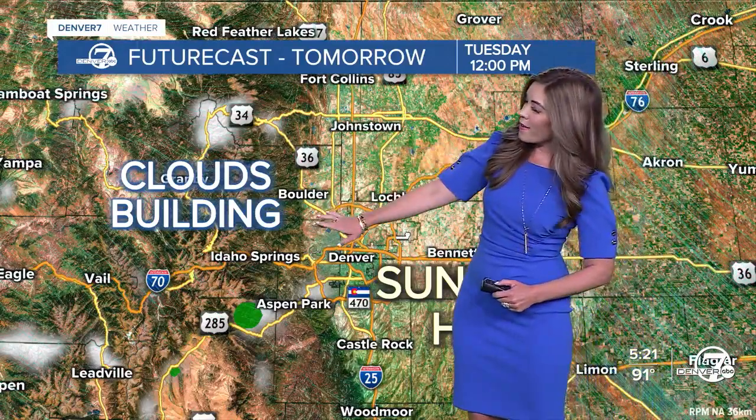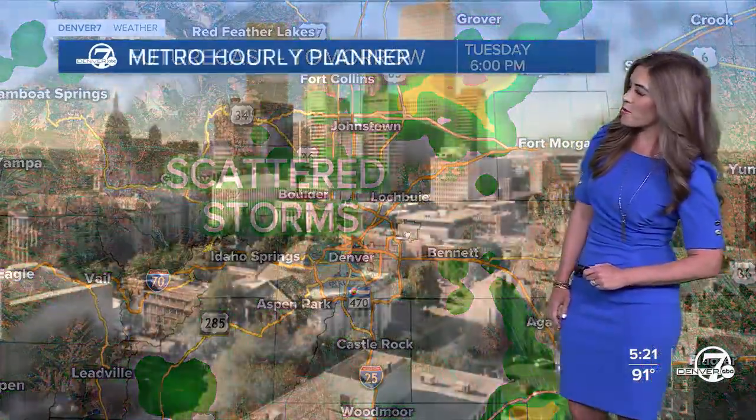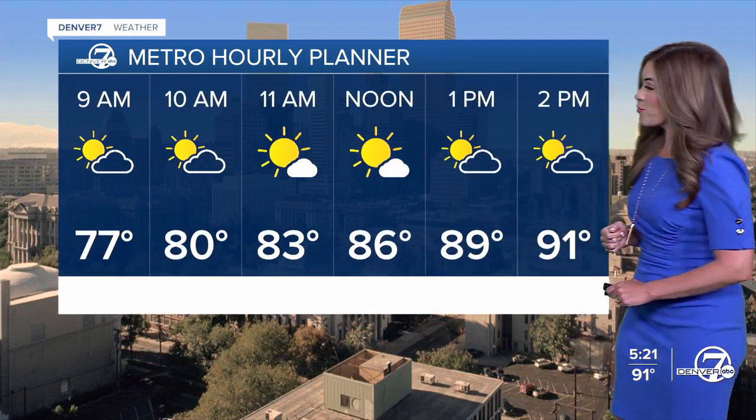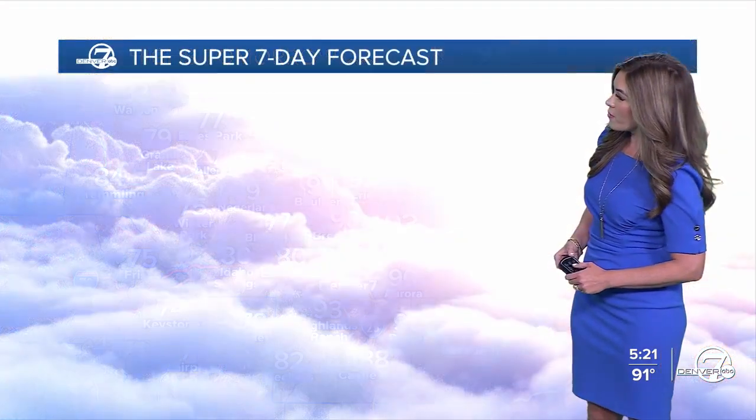The clouds, if you look out to the west, will be building once again throughout the afternoon, and the scattered showers and thunderstorms will follow suit just like today. I mentioned the heat. The 90-degree temperatures will be back with us by the early afternoon. Temps soaring into the 90s, not only here in Denver, but out to the eastern side of the state with mid to upper 80s. Up in the mountains, the foothills, slightly cooler out there.